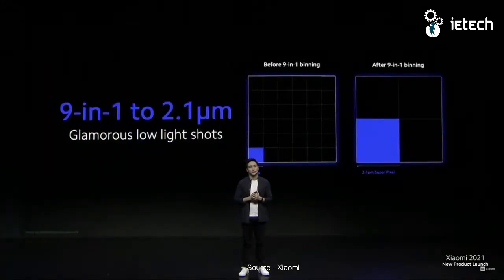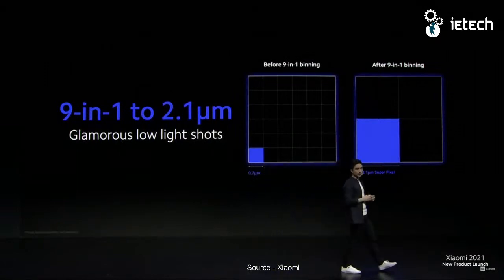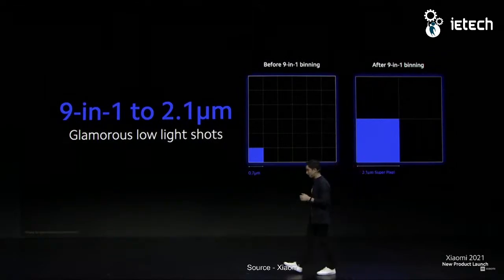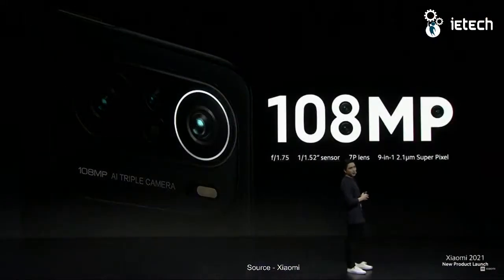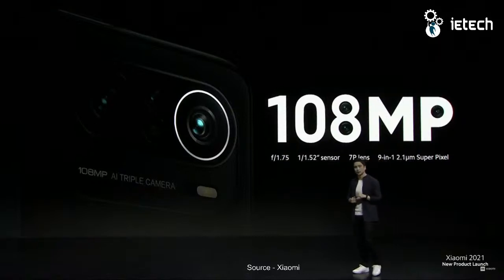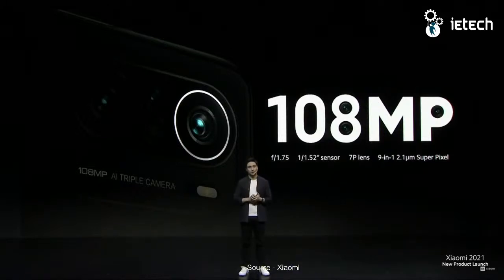Behind that 108 megapixel sensor is advanced 9-in-1 binning technology. How this works is that it combines multiple pixels of the same color into one larger pixel to capture more light. What this means in practical terms is that pictures captured with Mi 11i are much clearer in low light environments. And with night mode, you can really capture crystal clear pictures in low light settings. Pretty amazing, right? So there you go. 108 megapixels, one of the highest resolutions available to date, 7-piece lens construction for a sharper image, and 9-in-1 pixel binning technology for super clear, low light shots.